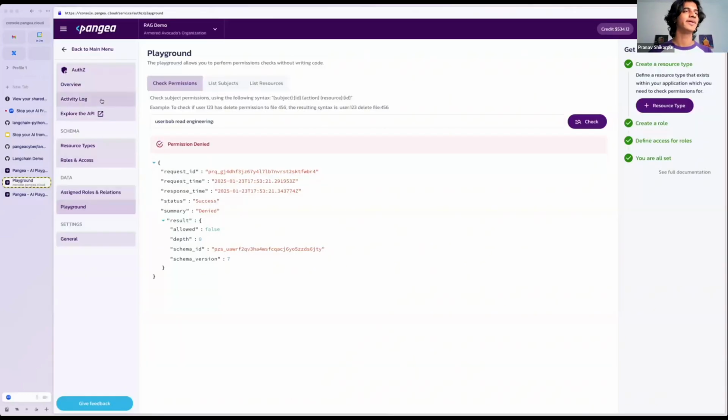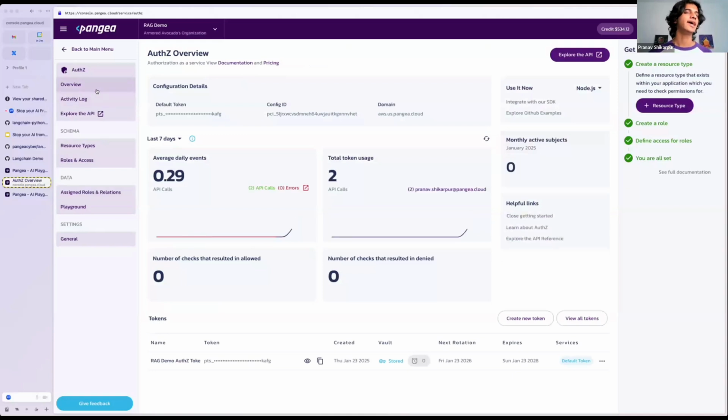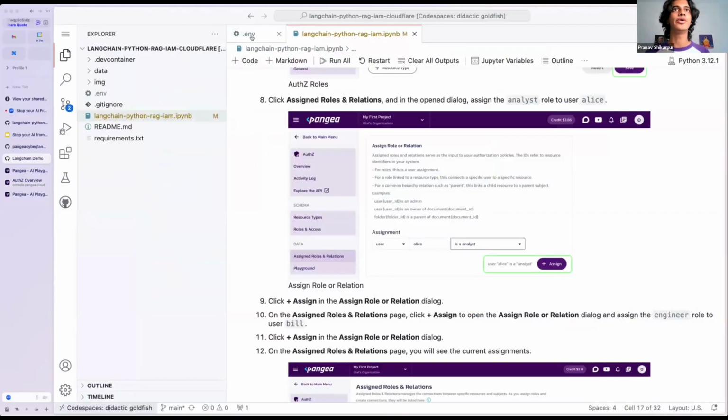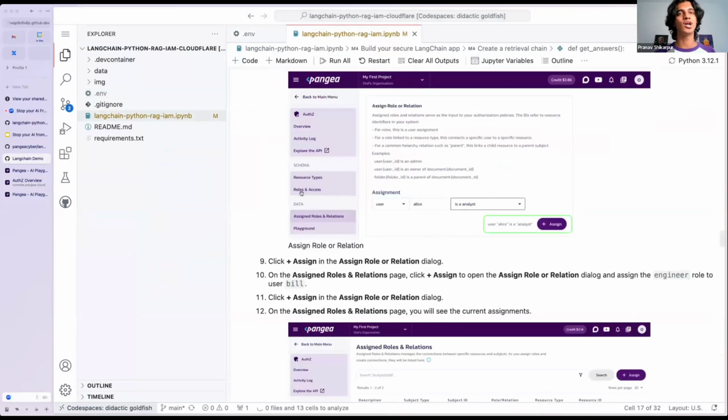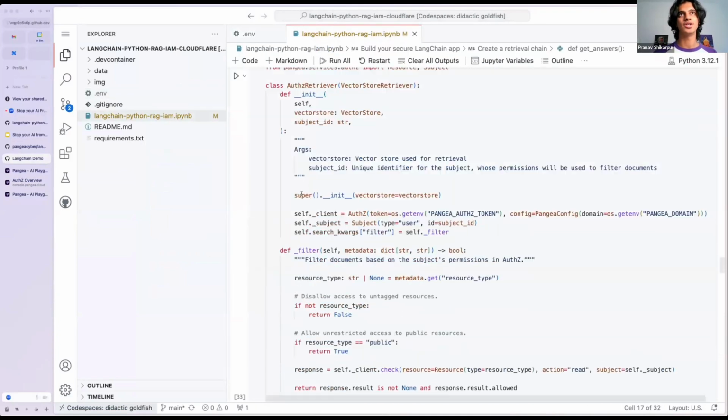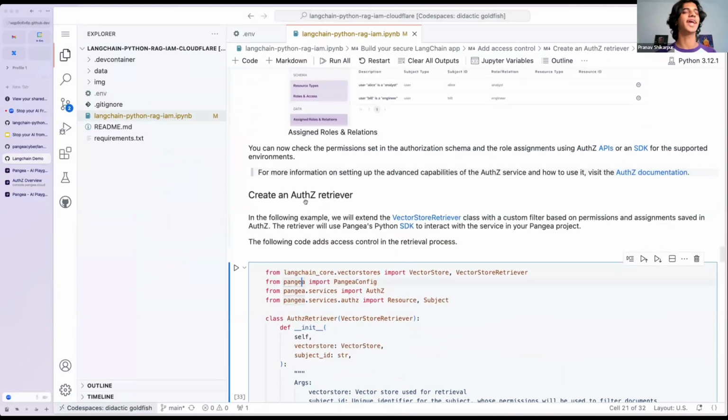Once we were here, we need to go to the overview section right up here on the top. And over here, we need to copy the default token. This is our API token that allows us to communicate with Pangea. So in this case, we're going to hop back in here, go into the .env file, and where you see Pangea auth token, here we're going to just paste the token in, and we're going to scroll back down to the next code block.